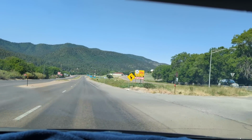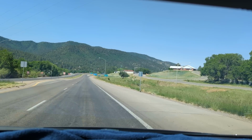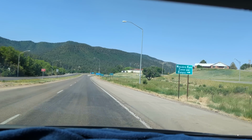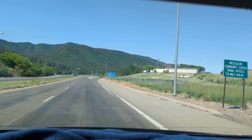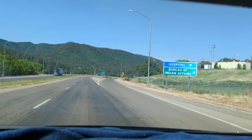That thing told me I was going too fast. How can I be going too fast? I'm only going 43. Well, we'll see. I don't know what the speed limit is. There's the Bureau of Indian Affairs, Mescalero tribal offices there on the right, and a hospital.